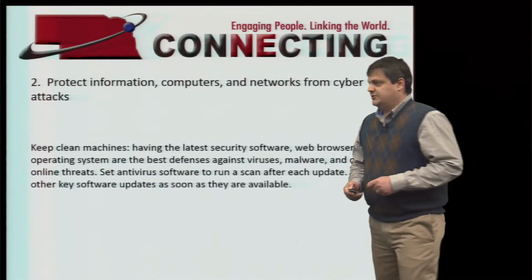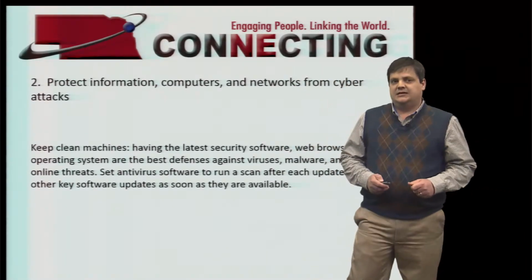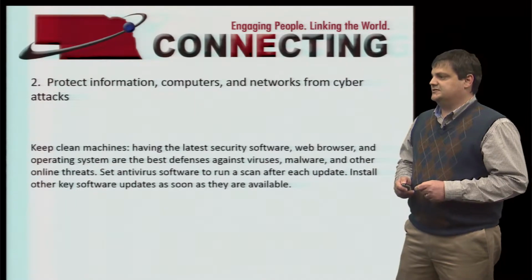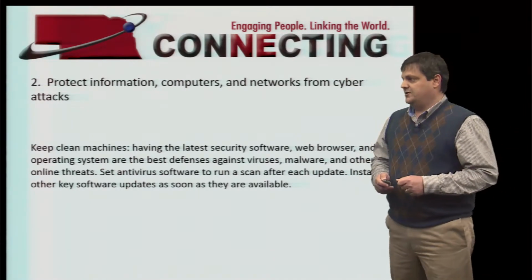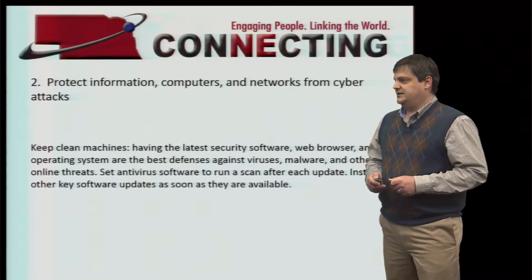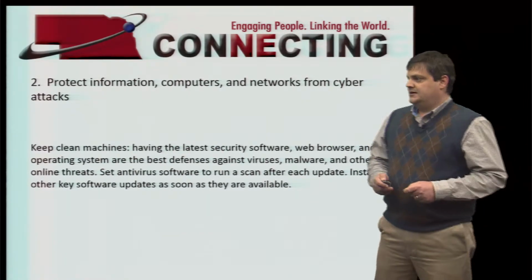Number two, protect information, computers, and networks from cyber attacks. Keep clean machines. Having the latest security software, web browsers, and operating systems are the best defense against viruses, malware, and other online threats. Set antivirus software to run a scan after each update and install other key software updates as soon as they are available.